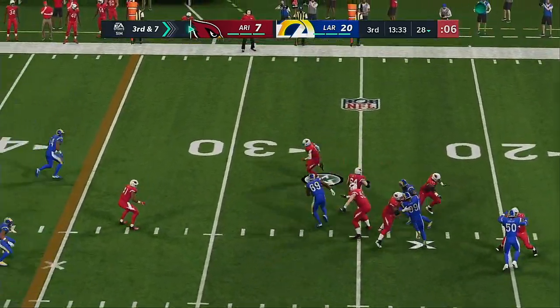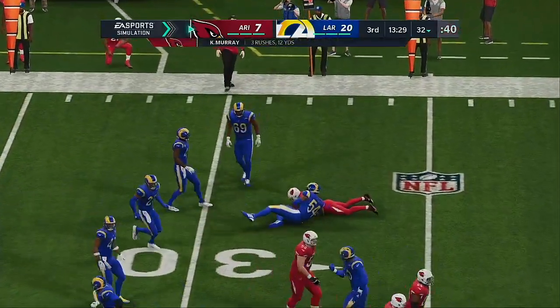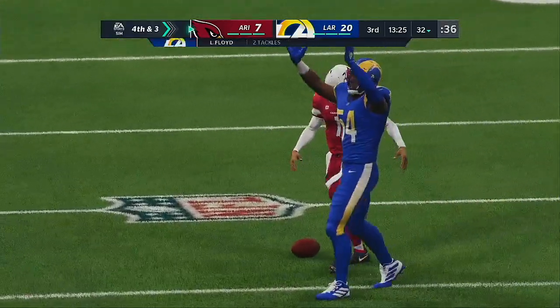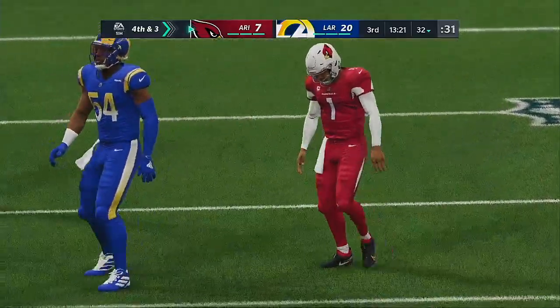Operating from the gun, Murray. He'll buy some time right. He may try and run for this. And a good job defensively. They stop him short of the first at the 32. He'll wind up getting 4 yards there on his own, but it also brings up fourth down.